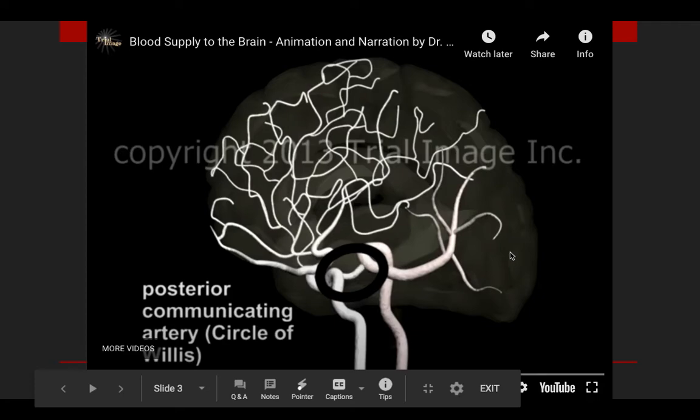And so this is kind of like a backup measure that your body has to ensure that its most essential organ, which is your brain, is able to function even when the blood vessels themselves may not be functioning.